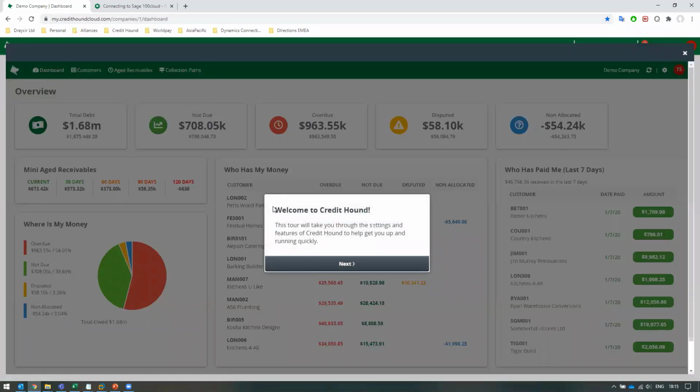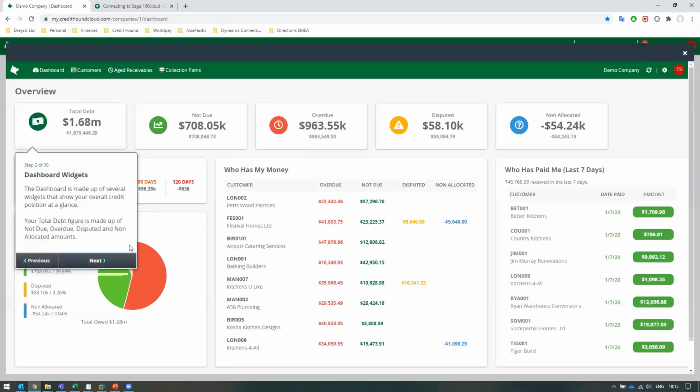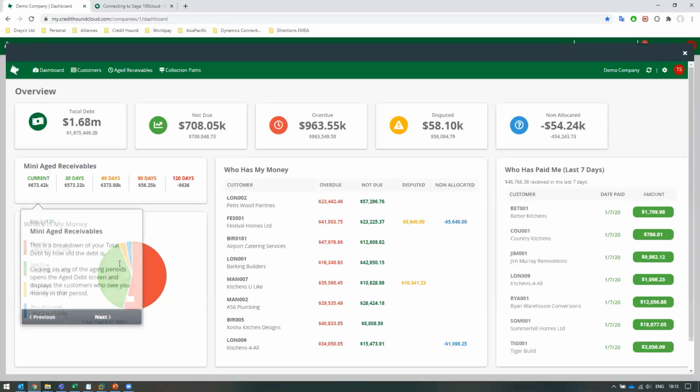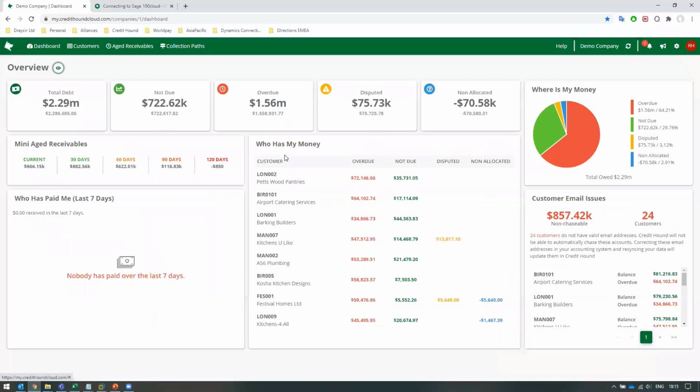So what I've loaded up here is a tour of the software. Step by step, it's going to take you through all the different screens, all the different functions, and all the things that you can do with it. I'm not going to go through every single one today, but just to let you know that there's a built-in tour that will help you train up on the software itself. Of course, for any more advanced training or any requirements you have, by all means get in touch with your sales representative, and they can arrange a time either with themselves or one of their staff to run through anything in more detail. But hopefully you'll see from today's presentation it's really self-intuitive.